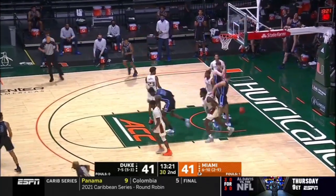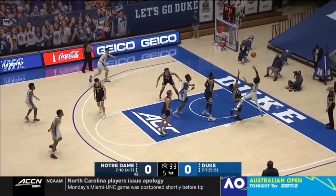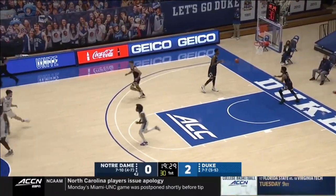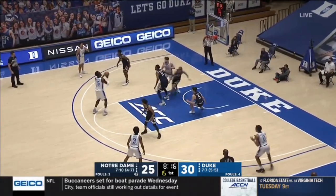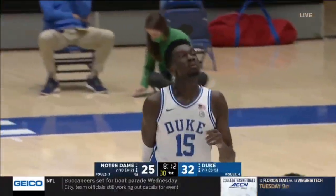Williams assertive, as he has been lately. Wendell Moore, who had an opportunity against Carolina late, perhaps to give them the lead, and on the offensive glass is Mark Williams, his first bucket. The guard just follows the basketball, at least follows up to where he can catch a pass. How about Mark Williams stepping out?